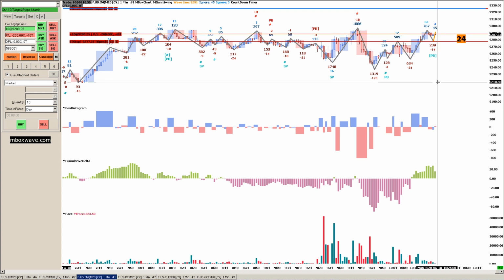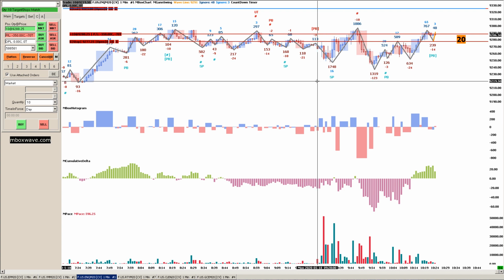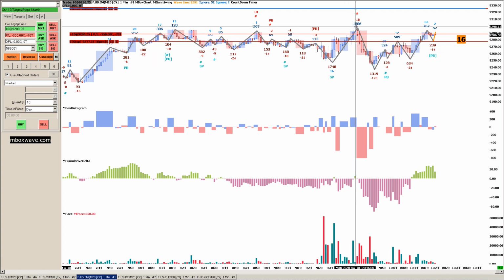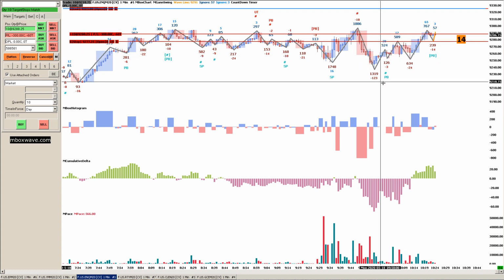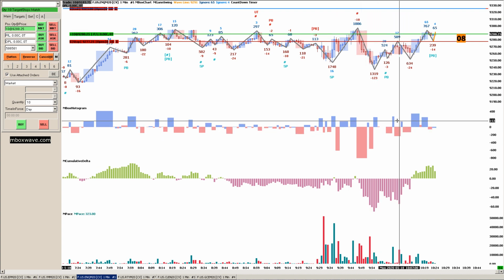Markets opened. Right now it's almost an hour since markets opened. They opened up around here, came down, went up, and kind of zigzagged here. But what I was doing, I was watching the order flow here, especially in the MBox Delta, right?